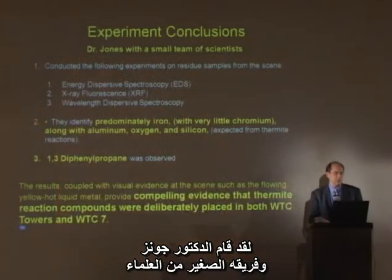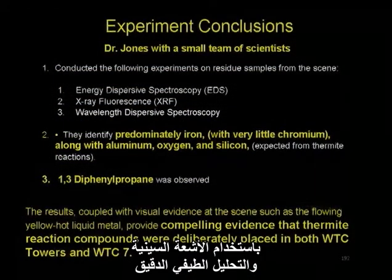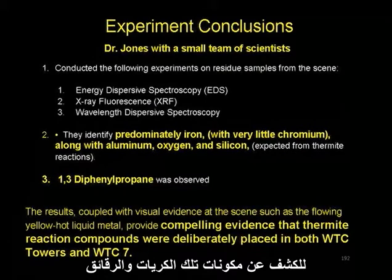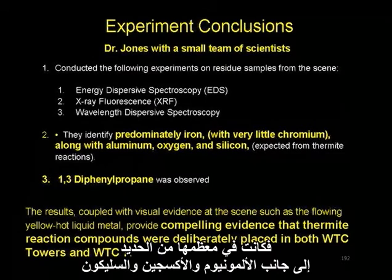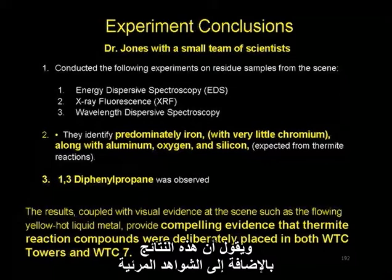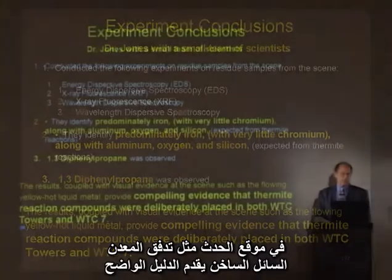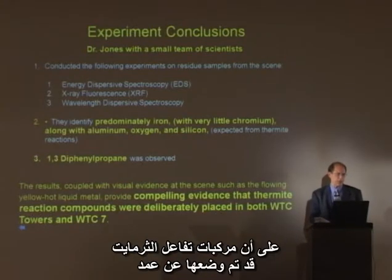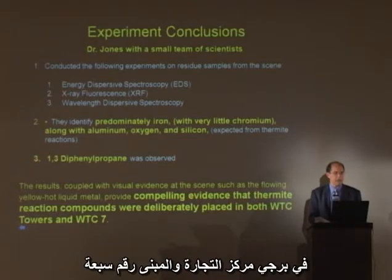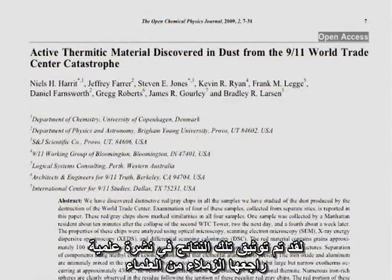He continues his study and finds additional chips that are partially ignited, with spheres embedded in them. Dr. Jones and his small team of scientists, through EDS, XRF, and WDS, identify the components of these spheres and chips, predominantly iron, along with aluminum, oxygen, silicon. The results, coupled with the visual evidence, he says, at the scene, such as the flowing hot liquid metal, provide compelling evidence that thermite reaction compounds were deliberately placed in both World Trade Center towers and Building 7. These results are documented in a peer-reviewed journal.